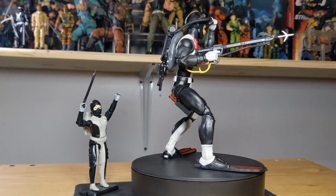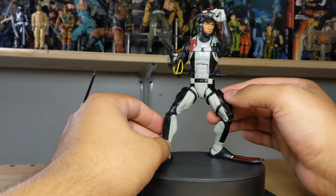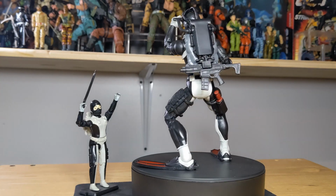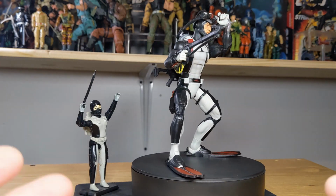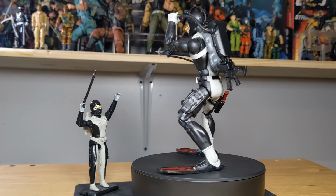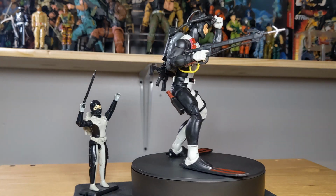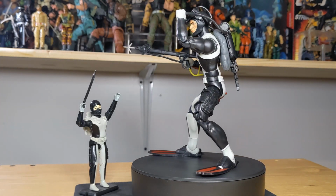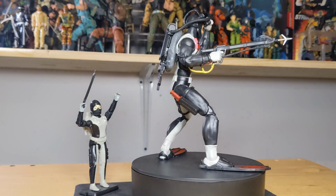I'll say this is one of the best Classified Joes that we've gotten, and I am just amazed at what they're able to do. Obviously they fixed their articulation problems. We have much smoother joints this time around and no gaping biceps. So it's looking good for Classified, and I really love this figure. It just looks good. I just wish I had some sort of system to put them into water and then record or take pictures of it in the actual water. But this works for me for now.